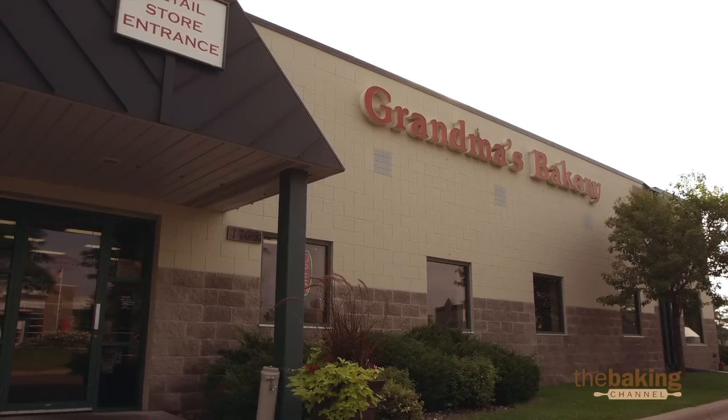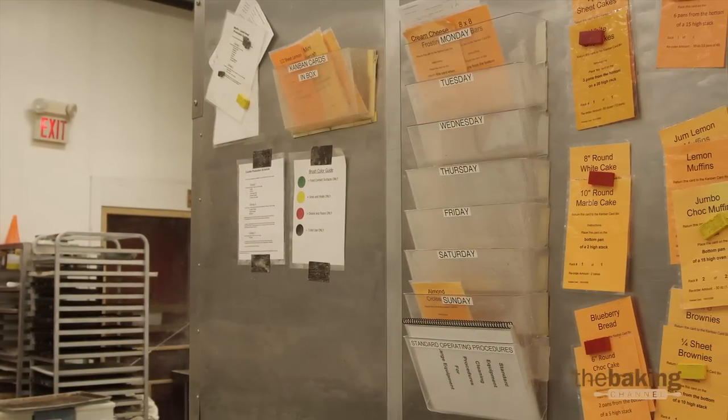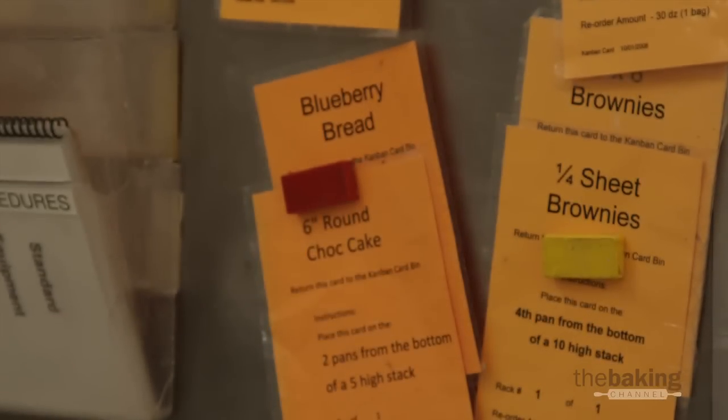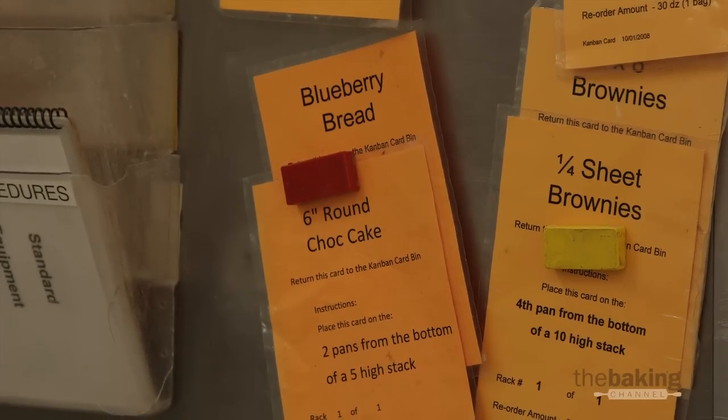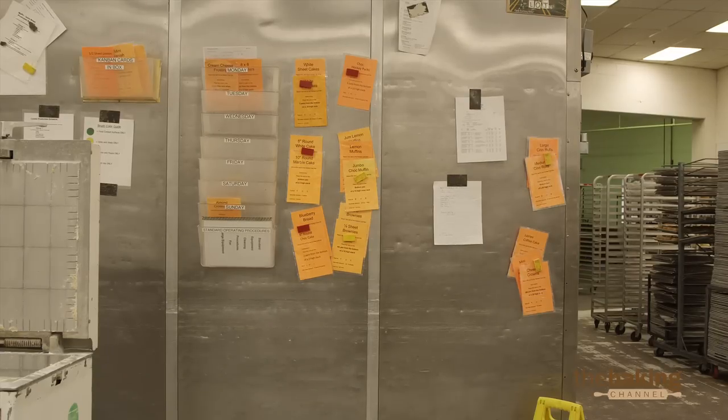There's a card, a bright orange card that's placed on each rack, in a strategic point on each rack. So we always remove the product from the top of the rack, and when we get down to the rack that has the card on it, the card is returned to a bin that says this product needs to be remade. On the back of that card is a formula that tells you exactly what needs to be made, the exact size of the batch to fill that rack, so that it's replenished in the exact amount that we need.